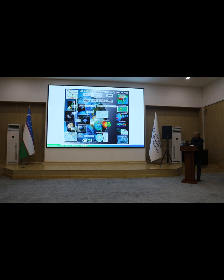But we can also monitor the water storage and its variations, and that is a very important issue in Uzbekistan. And also geohazards like volcanoes and earthquakes. All these can be put together at a global scale to help monitor our Earth.